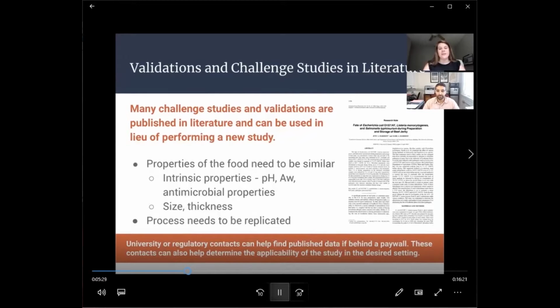So if an operator did want to use a validation that was already published, it's really important that they don't stray from the process that was studied during this challenge study. And if they do want to stray from it, it's going to need a new challenge study to occur. So it can be kind of daunting for an operator to try to figure out where there might be validations and challenge studies already in the literature, if they're applicable to their process.